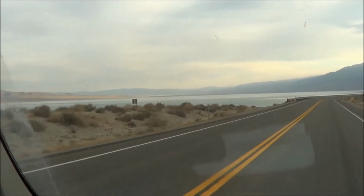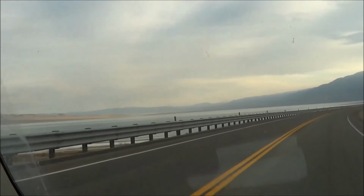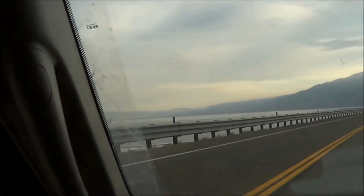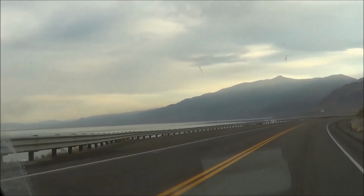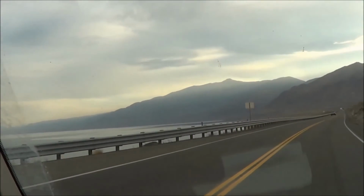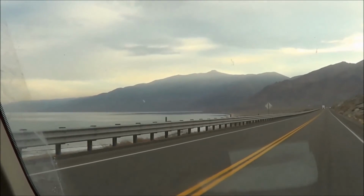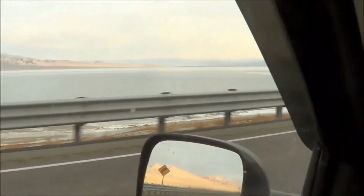Coming up on another big lake in the desert. It's called Walker Lake, according to the sign I just passed. But one thing that gets me is, you've got these big lakes in the desert. They've got water. How come there's no greenery around the lake? It's still just desert. Wouldn't things grow by the water where the ground is moist and the plants can grow? That's just something I don't understand.